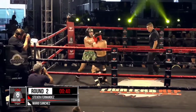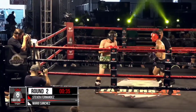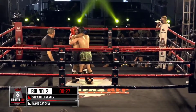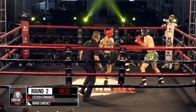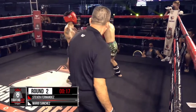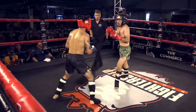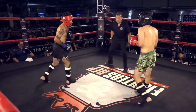Over the top. Fernandez drops his hands. There you go. A nice kick by Fernandez. Sanchez is always going to be in the fight as long as Fernandez keeps his hands so low, you know? It'll be a very great combination followed by, there you go. Now he's finding his rhythm, but he needs to follow up. Let him off the hook. 10 seconds remain in the second round. There you go. Sanchez is moving now.